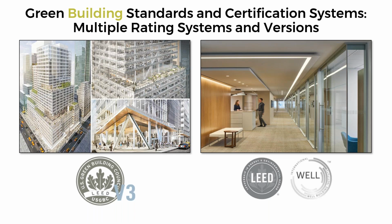It's not uncommon to have projects that pursue multiple rating systems, which means juggling multiple rating systems at one time. So in this example here, a core and shell building, on the left you can see the exterior. The core and shell space pursued LEED version 3, and a commercial interior tenant decided to pursue LEED version 4 as well as the WELL Building Standard. So again, juggling multiple rating systems and multiple material lists. So it's very important to note that what works for one green building certification system may not work for another.